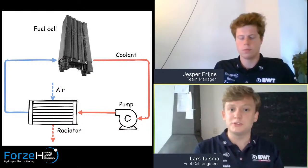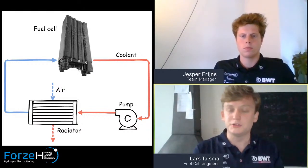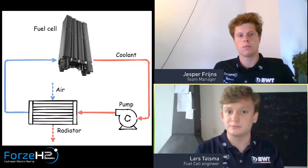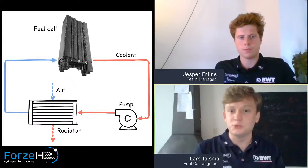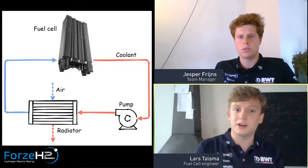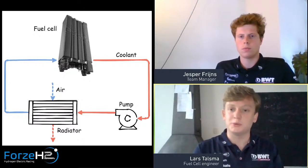Then we need a coolant to facilitate the transportation of the heat in the cooling cycle. We use a system where the outside air is used to cool down a liquid, which in turn cools down the hot components in the car. We do this because for a lot of components in the car, it is not possible to cool them down with air directly. In the heating system in your house, water is the coolant. For our hydrogen fuel cell application, we need a special coolant.